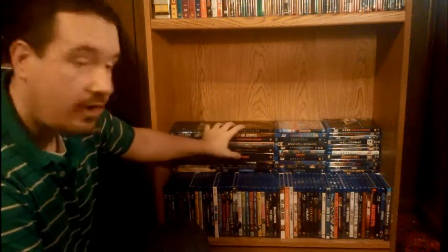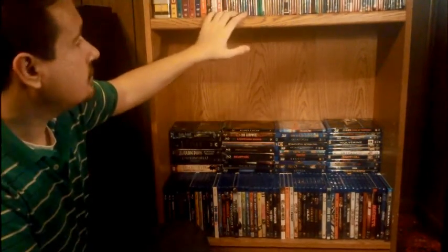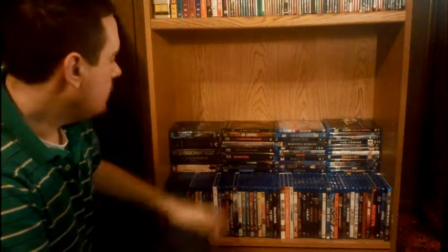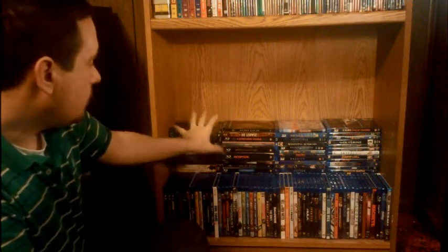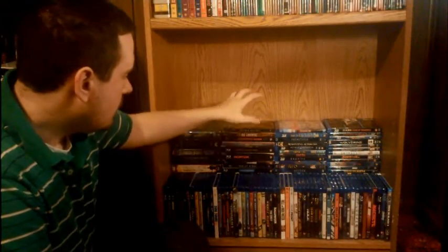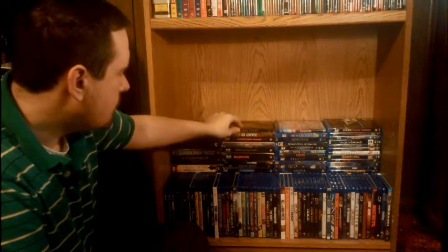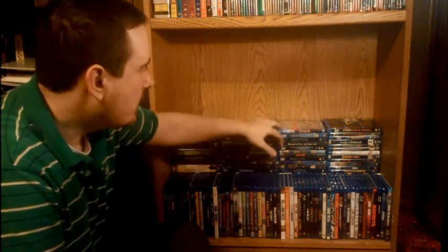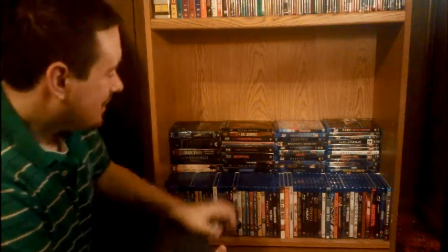Now we're going to be talking about my Blu-rays that I have here on the bottom shelf of my collection. If you look right here, I have the box sets. I have special covers for special boxes for DVDs, 3D Blu-rays, and regular Blu-rays. So I'm going to go through each and every one of them and show you all the different types of Blu-rays that I have here.